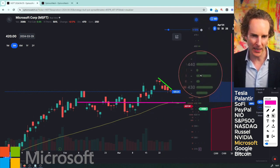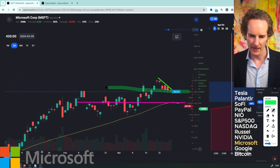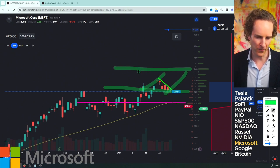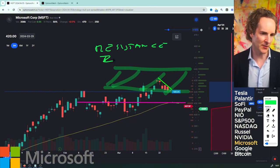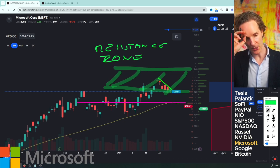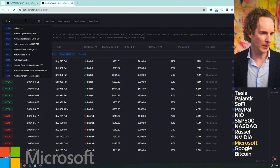It's going to get harder here at 425, 430, 435, 440. And that's maybe why we're just not really going anywhere, because there is this zone of resistance between 420 and 440. I would call it a resistance zone. You can't break through it, but it makes it harder to break through it. So if you have bullish trades open, you might need some patience. You might need to get that time value to kick in before things really, really get going.